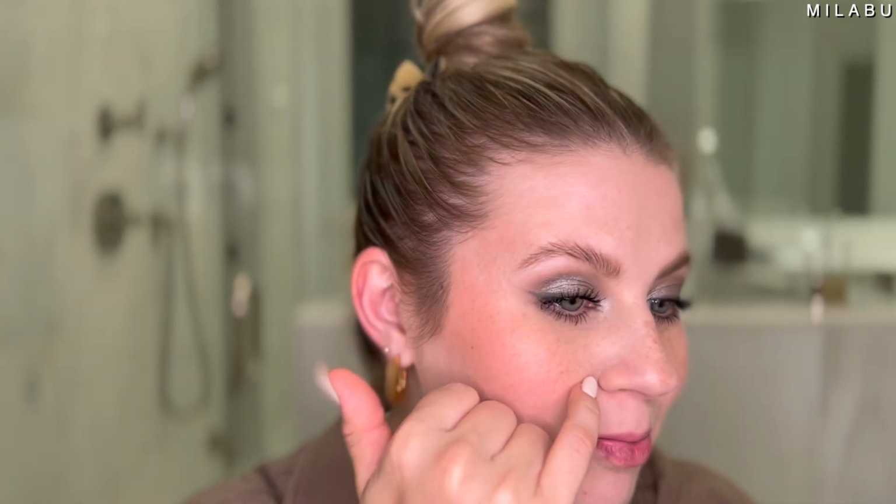But I'm noticing with the CC cream, I'm looking pretty dry right here, around my smile lines, and it looks pretty crusty right here. So, ooh, it doesn't look the best. I would say for the CC cream, it's good for 6 to 8 hours, in my opinion. I think after 6 to 8 hours, it just kind of goes downhill.